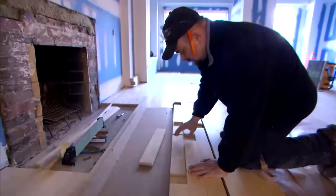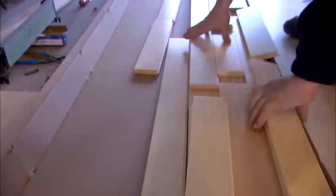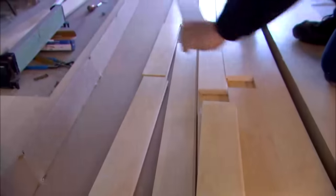This is Canadian maple from Quebec. The best that you can get. Kind that makes maple syrup delicious. And if you lick it, it doesn't taste like maple syrup. It tastes like wood.